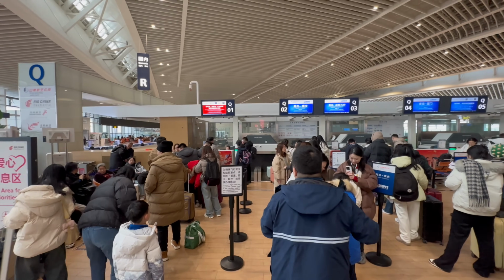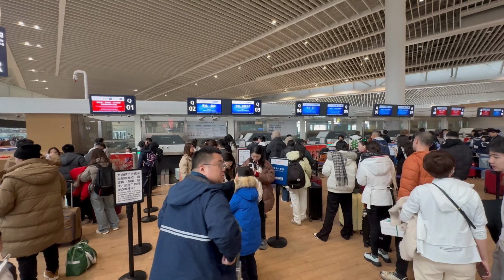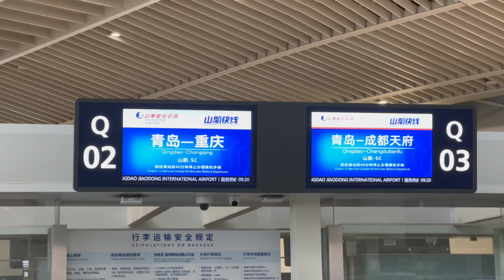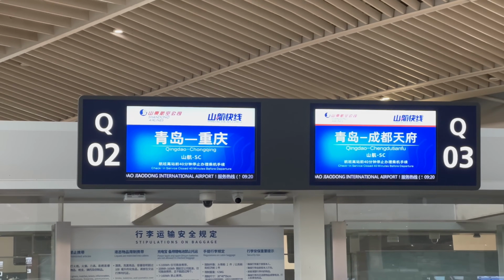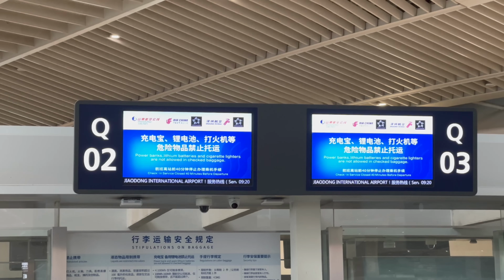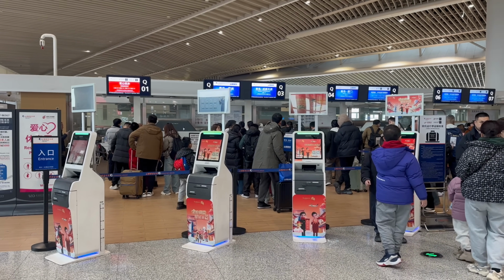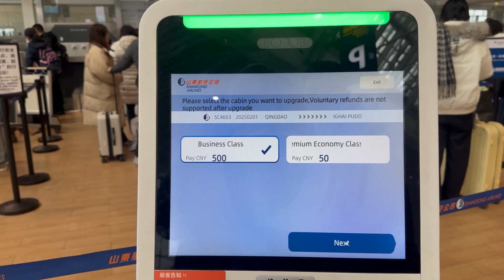Here's the Shandong Airlines check-in and bag drop. A lot of people. And you queue up based on where you're flying to. For example, right here at queue number 2, you're checking in for Chongqing. At queue number 3, you're checking in for Chengdu. Alternatively, all passengers can do self bag drop and check-in. And there was absolutely no queue today.